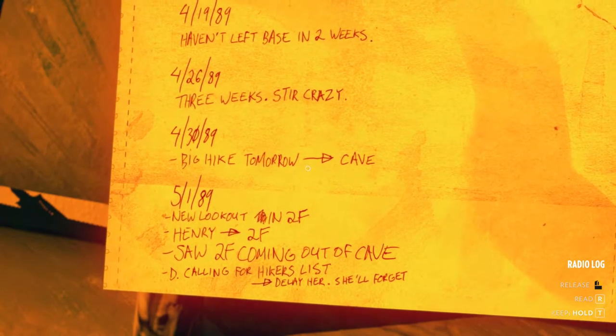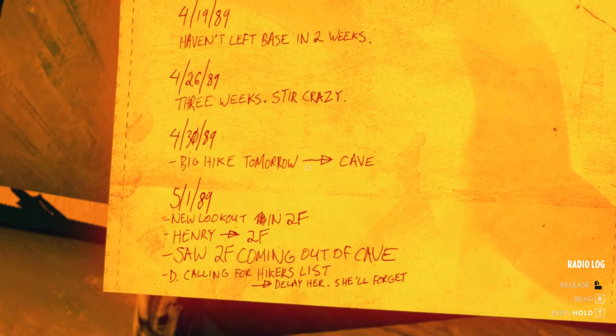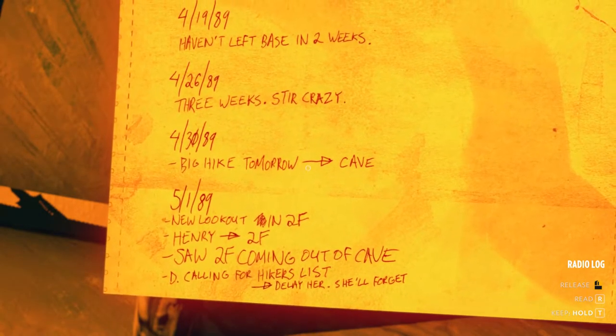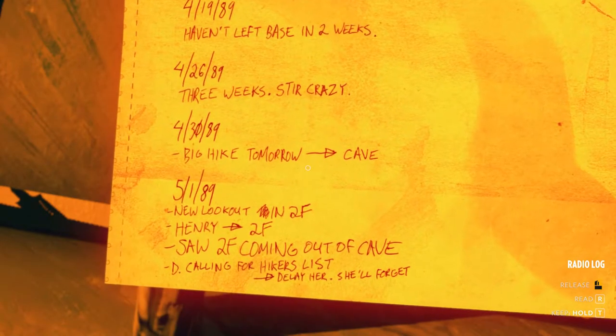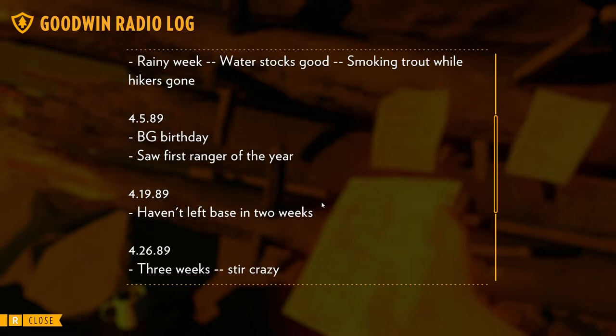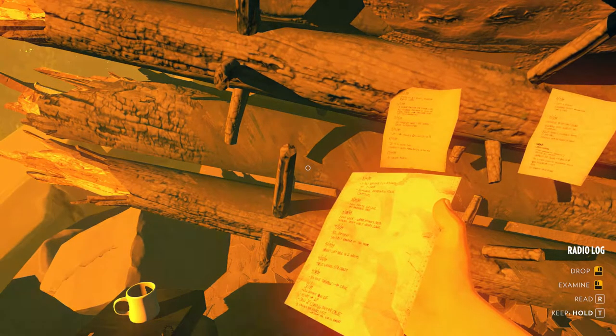So then on May 1st, new lookout in Two Forks, Henry at Two Forks. Saw Two Forks coming out of cave. D calling for hiker's list, delay her, she'll forget. How did he manage to delay her? Huh. Okay. Alright, let's keep that.